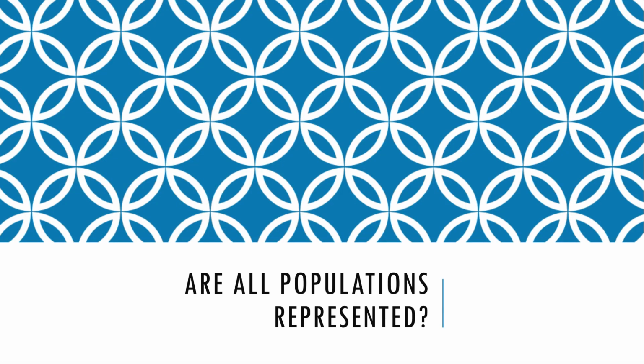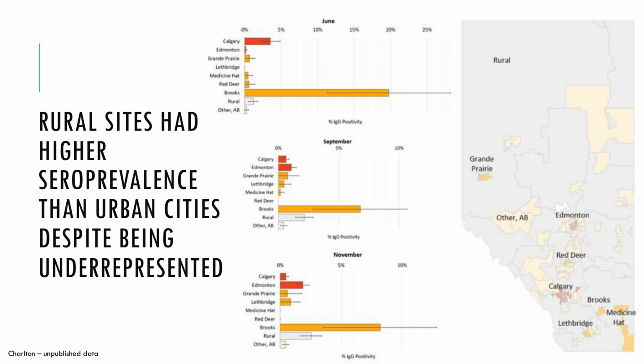So I've talked about these different residual studies and how they can really help public health managers, but one thing that we very quickly identified is, are all populations represented? And unfortunately, the answer to this is no, even within our residual study. We tested basically 5 rural sites and 2 metro sites. Grand Prairie is one of our rural sites, as well as Lethbridge, Medicine Hat, and Red Deer, with Calgary and Edmonton being our metropolitan areas.